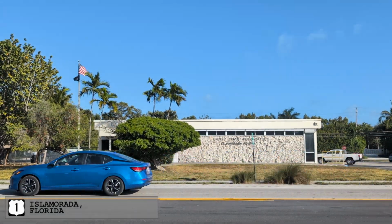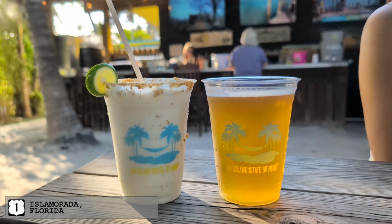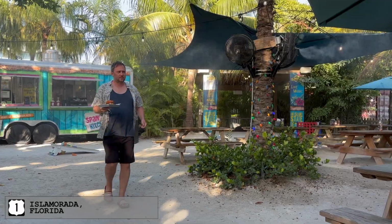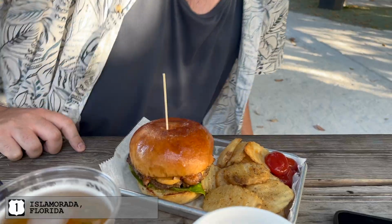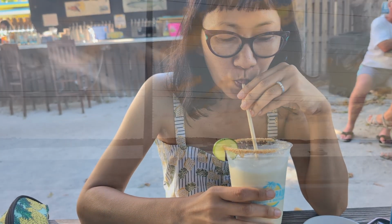On the way back to Florida City, we treat ourselves to one last round in the back garden of Isla Morada Brewing. A food trailer also lives back here, and a burger could not be resisted. The day had been a little frantic, but right now, island life is treating us really well.